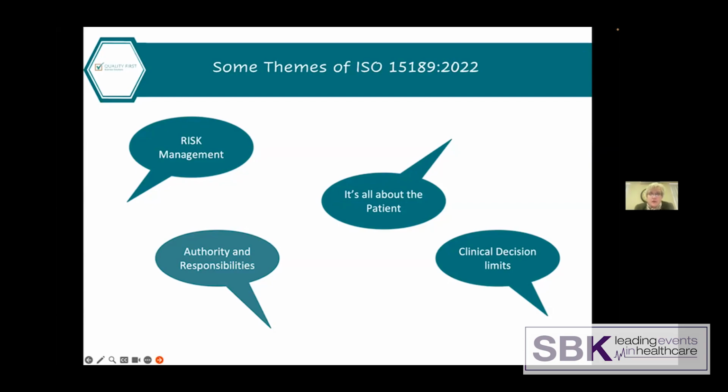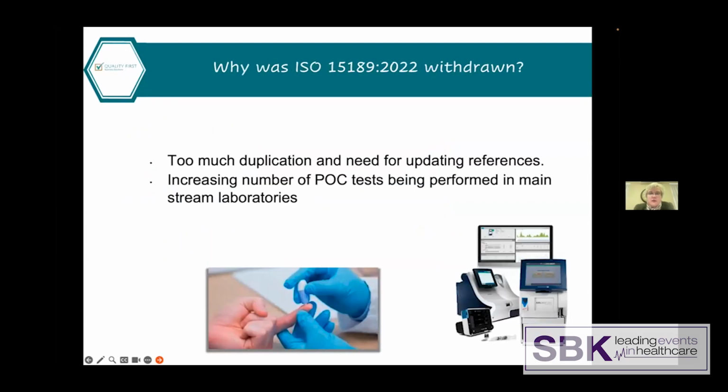If you have a look at 15189-22, clause 7.3, which is examination methods. If you go PDF Control F and find the word clinical decision limits, you'll find it a bunch of times. Your verification, your quality control, your measurement uncertainty, your correlation between two instruments, backup and real, all of them shall include concentrations that are aligned with clinical decision limits. Quite a big change there from the 2012 version.